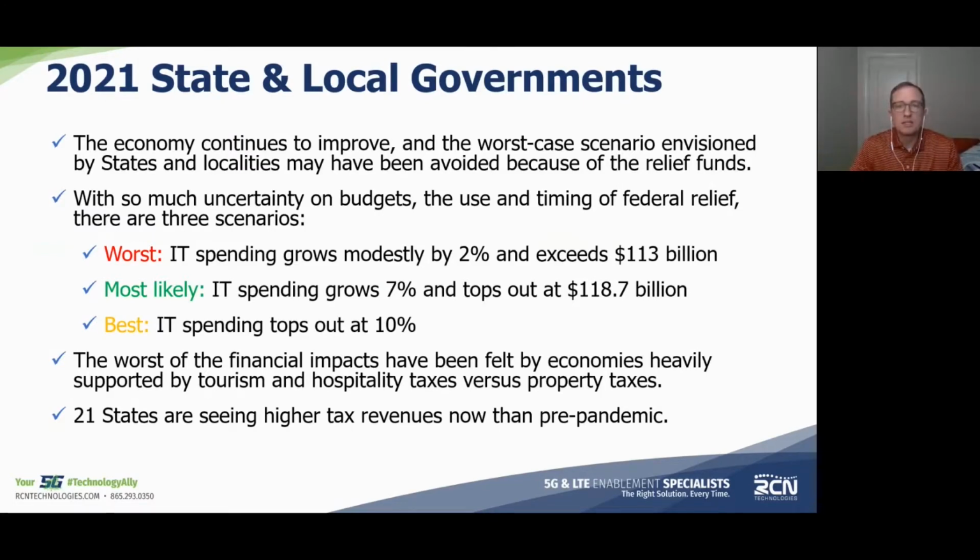And so really, if we look at IT, we've put 3 on the screen from some of the analysts that we work with, economic analysts. Really, in the IT spend, we see a worst, a most likely, and a best case scenario. So we do know that a lot of this relief funding will be used to procure technology solutions across the board, to help meet the needs of states and cities and counties and school districts and universities and all of that. So just wanted to paint a picture of what we're seeing and some of what our analysts are saying regarding the budgets.